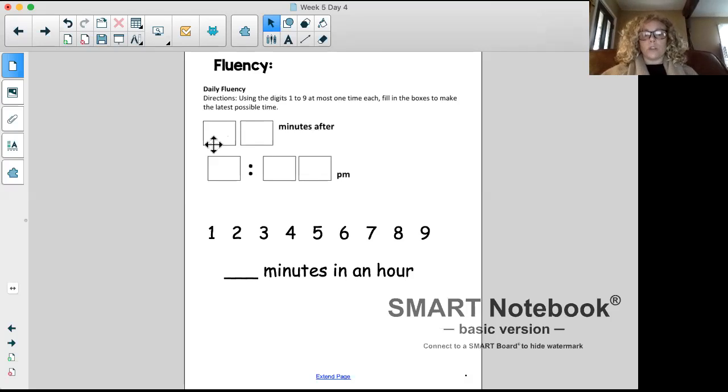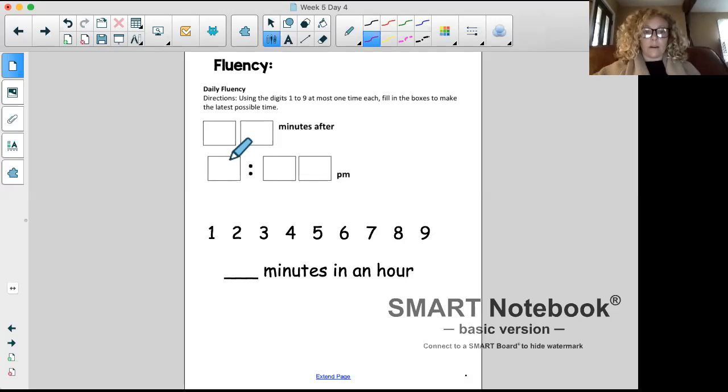So we're going to start here first. Now, we know that on a clock, the latest time would be in the 12 o'clock hour, right? But we only have one box for one digit. So we can't put 12 o'clock or 11 o'clock or 10 o'clock. But we can put 9 o'clock. So I am going to write a 9 here, okay? 9. And now that I've used it, I have to cross it off. I cannot use the number 9 again.